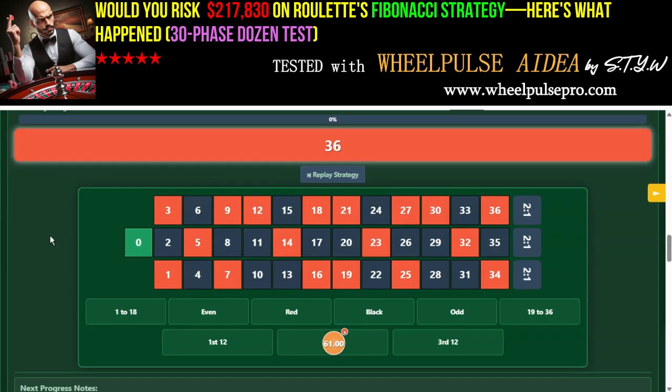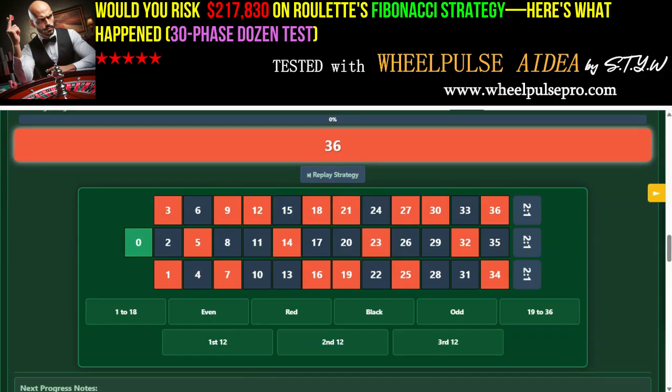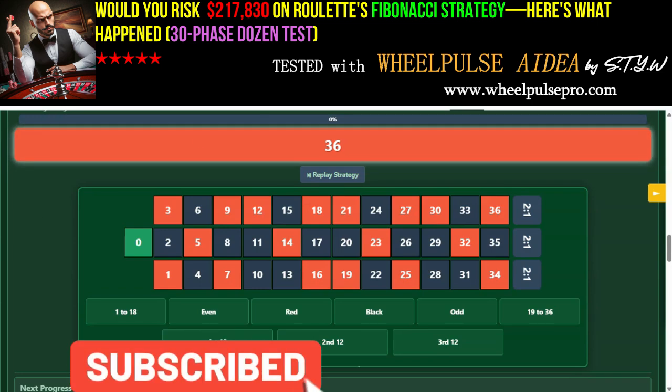And I love Fibonacci. I will be playing Fibonacci probably all the time because I like the adrenaline side of it. I think it's one of the smartest betting progressions out there, and I do use the strategy a lot and combine with other strategies.